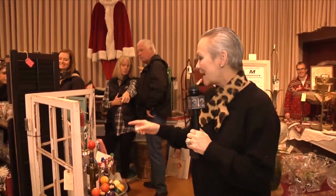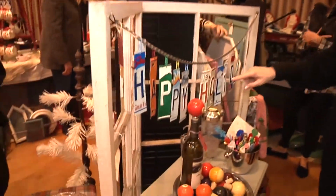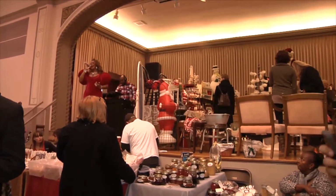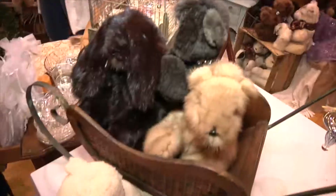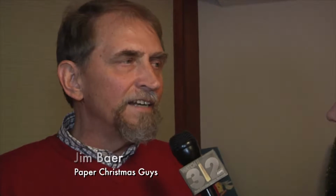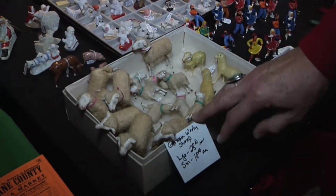Look at this little sign for the holidays made out of license plates. Tell me, how long have you been collecting? I've been collecting about 40 years. My parents always collected, and we always had a wonderful display for the holidays, and it just transpired, and I continue the tradition. And you've got such beautiful pieces here. Tell me about some of your favorites. Well, these are interesting. These are little lead figurines from a company called Barclay from England, from the 1940s.